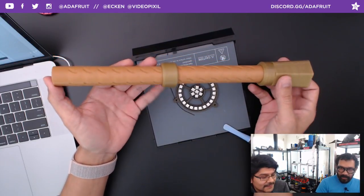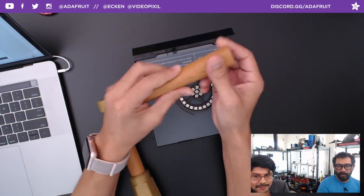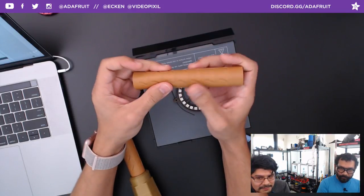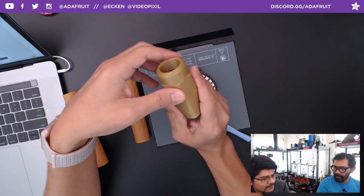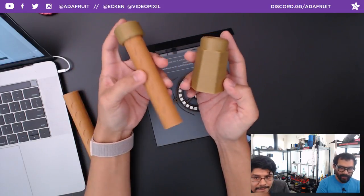This is tall. This is like the max tall you can print on it, right? And this is the elastic NinjaFlex, the rubbery kind. So no mods, no special settings, it just loads right in. Did you heat it up higher? I had to slow it down, and heat it to 230. Okay, cool.